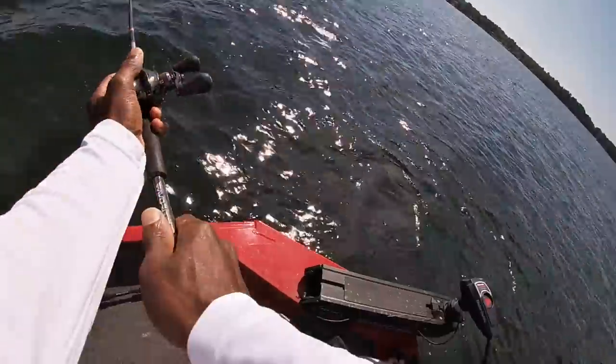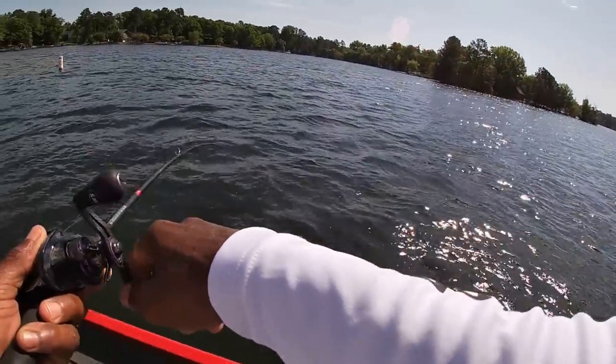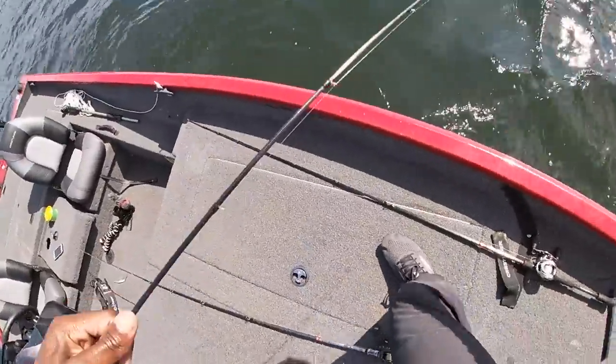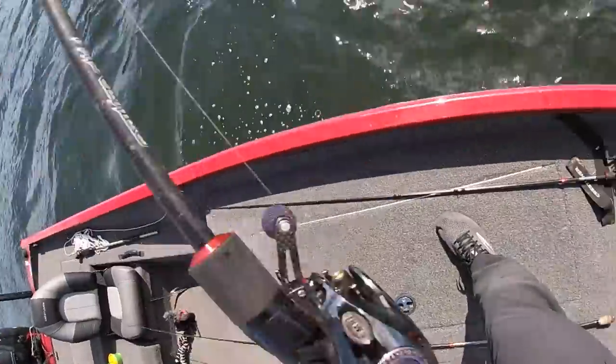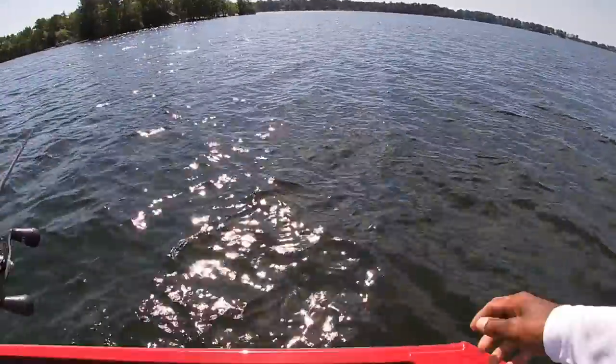Might actually be a hybrid. The difference between a hybrid and a striper... Jeez, they come up schooling up here. I might be able to get that line off this time. There we go. I know this is a mess. That's not normal. Whoa! He ain't give up yet.